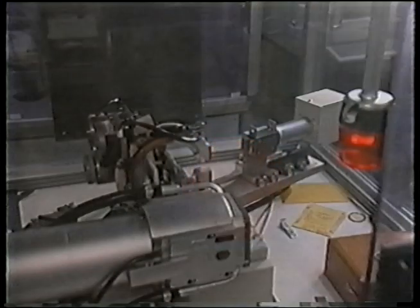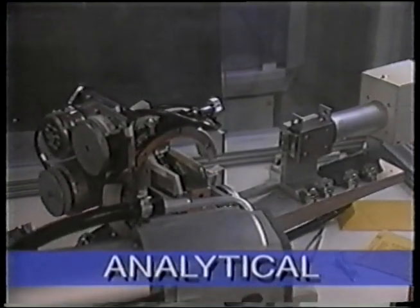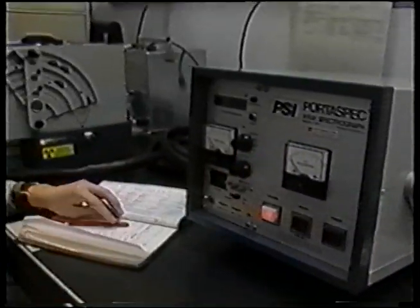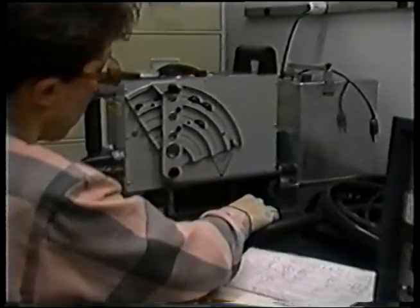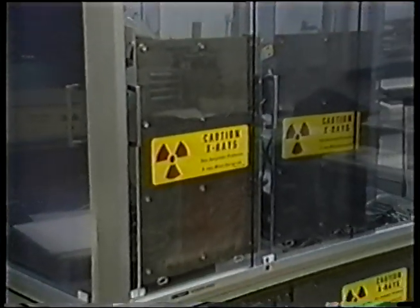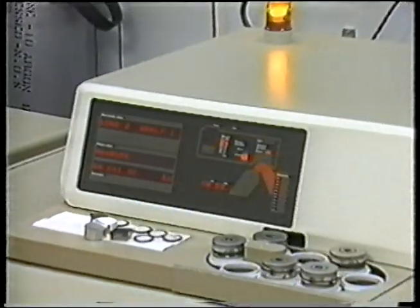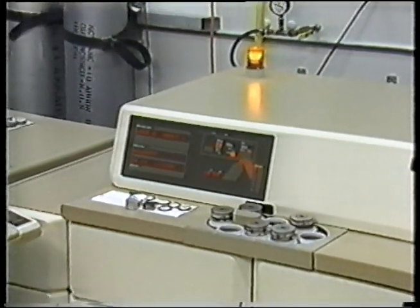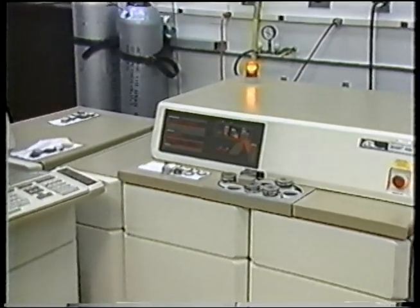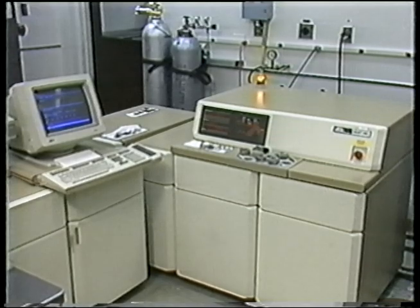The second type of X-ray producing equipment at ATC is analytical. These instruments utilize X-rays to determine the elemental or chemical composition, or to examine the microstructure of materials, usually by X-ray diffraction or fluorescence. They account for half of all the X-ray equipment at ATC and include X-ray diffractometers, spectrophotometers, particle size analyzers, and X-ray fluorescence.